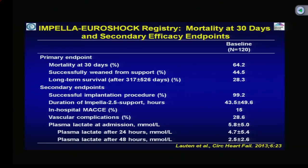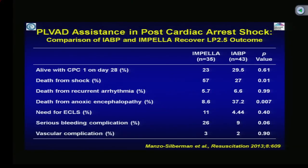So we have the data on the Impella EUROSHOCK registry of 120 patients, and it turns out that we can use Impella, but it didn't do much in my opinion, because the mortality rate at 30 days remains 64%, exactly what we had in the SHOCK trial and any of the newer data. Of course, the rest of the complications are shown, but it does improve the hemodynamic and pharmacological parameters, like plasma lactate. But really, it's not a randomized trial. If you go by the registry, I would say probably similar mortality at 30 days.